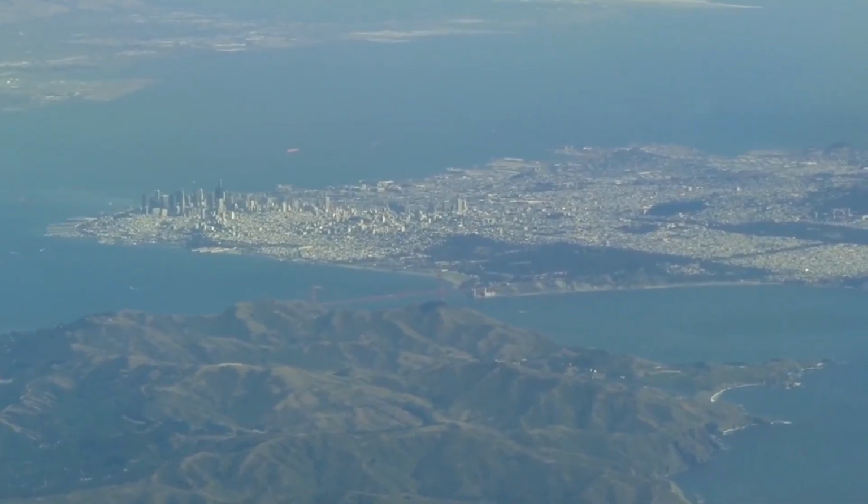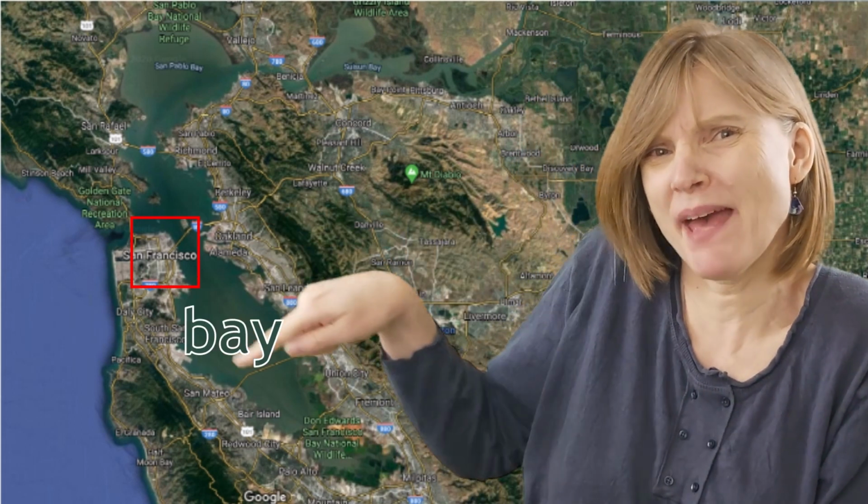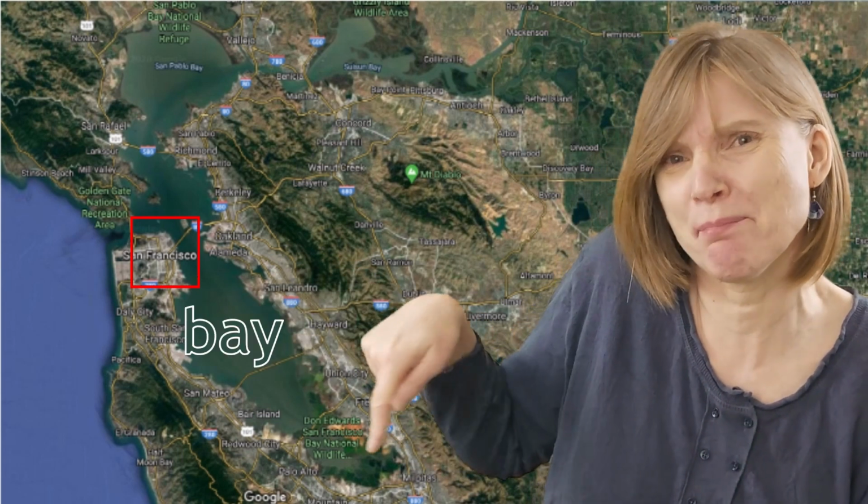When you fly over California and down to San Francisco, you will fly over mountains, over a valley, over hills. Crazy, it's beautiful. And down into the city. Winds slightly changing. And you will see that the city is not by the sea. The city is by a huge bay, an enormous bay.